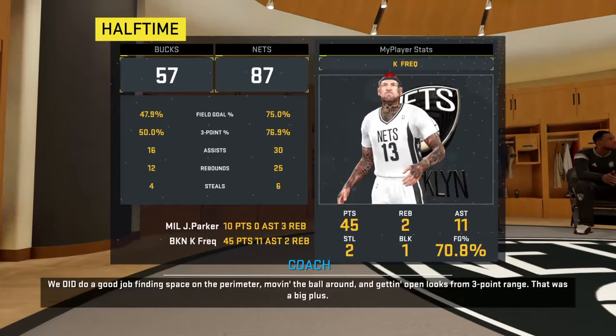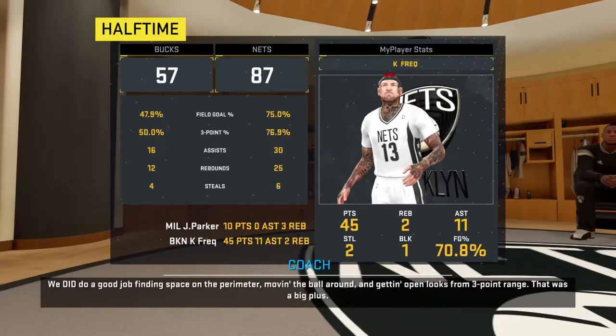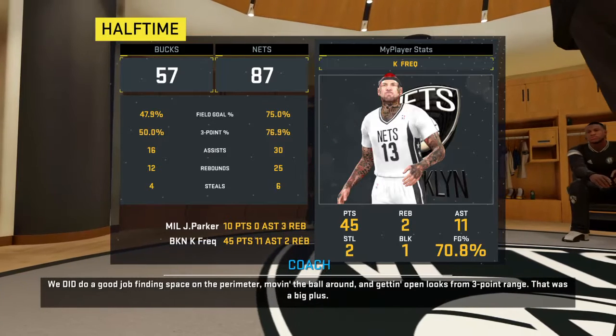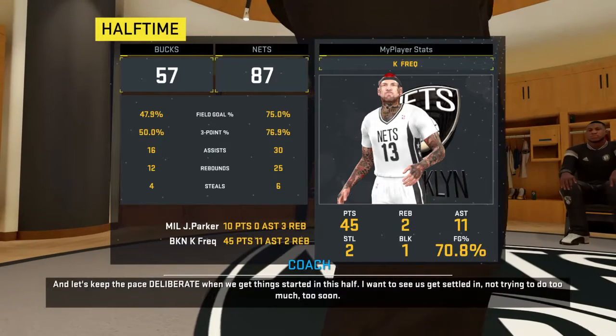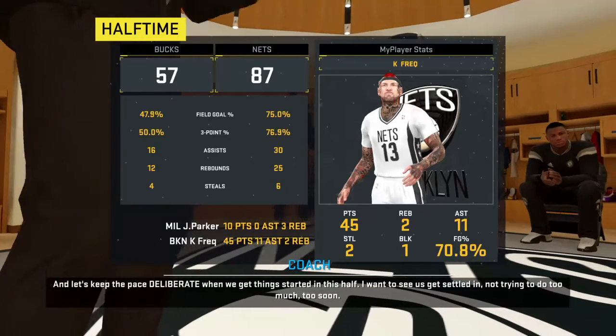We did do a good job finding space on the perimeter, moving the ball around, and getting open looks from three-point range. That was a big plus. And let's keep the pace deliberate when we start this half. I want to see us get settled in, not trying to do too much too soon.